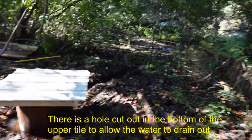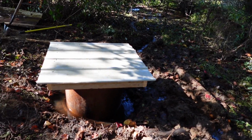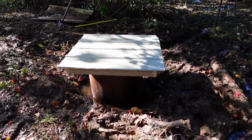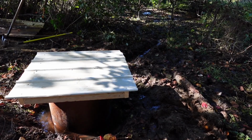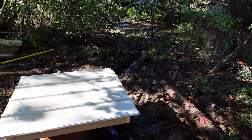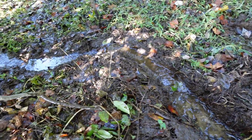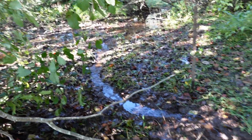Okay, folks, project complete. We've got two of the original 3 springs that were dug out and tiled, recovered with tops to keep the leaves and sticks and everything else out. So hopefully now these will continue to feed water in the mouth of the pond, and you can see that's running at a pretty good rate. And then down there, that one tees into the other one.